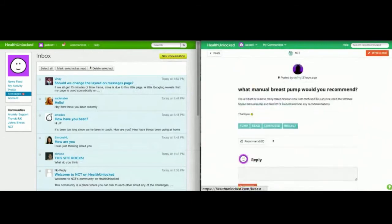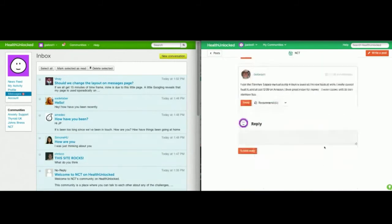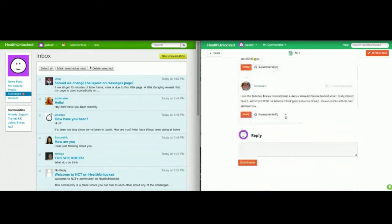Actually, I think there's a bug here. There's a down arrow that usually appears right here that you can click on, and it shows edit, delete, report, and so on. I'm not sure where it went, but it'll definitely be there. Oh, here's one. It's similar to this. So yeah, it should be pretty straightforward.